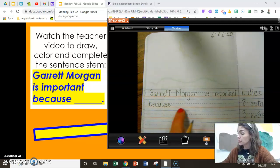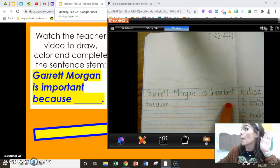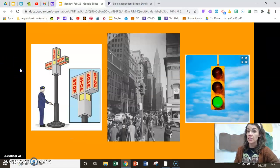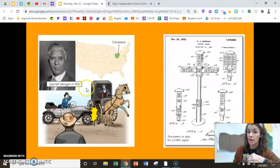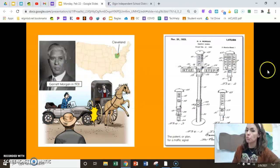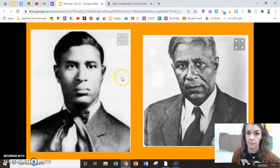When you finish your reason, it might end way down here or it might end here, but you end it with a what? Period. Then you're ready to add your pictures. You have these in your slides to help illustrate. And I hope you got these colors because you will definitely need your red, your green, your yellow to show the traffic light. You can come here and show the crash and how he fixed the problem. And here you have some close-ups of his face to draw details on your person.